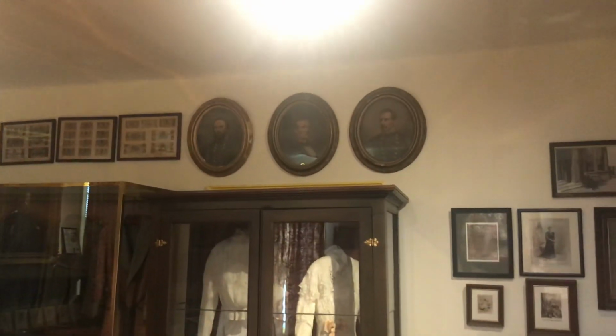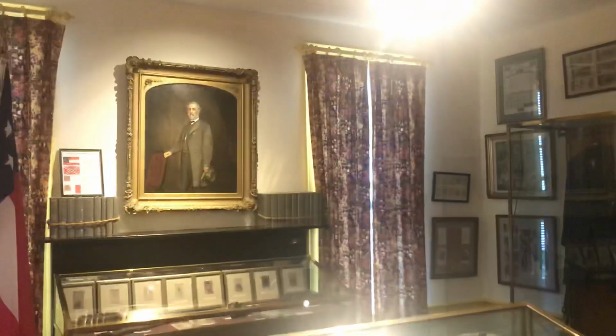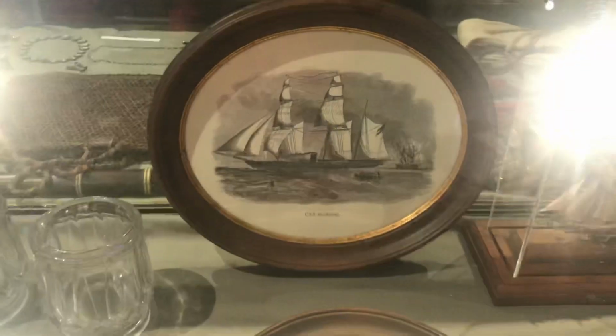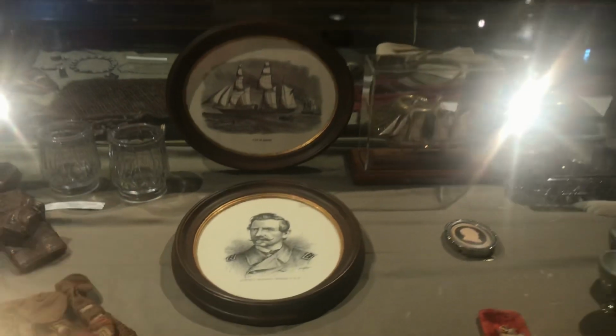It's believed that Beauregard may have been in the house. We see Beauregard, Davis in the middle. Of course, Stonewall Jackson was not, but again, much of the artwork is in the house. We were just having an interesting conversation of Raphael Semmes. It was believed that he was in the house. He reports here for coastal defense duty, and we have a portrait, an engraving of him, and a model downstairs.